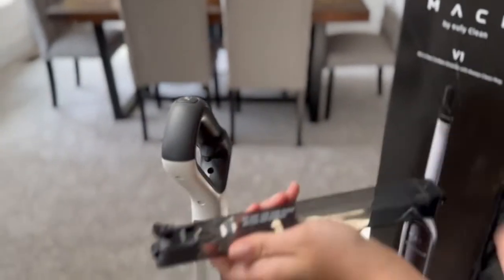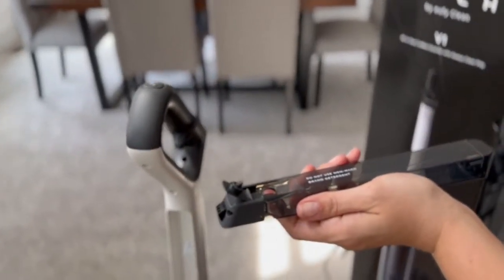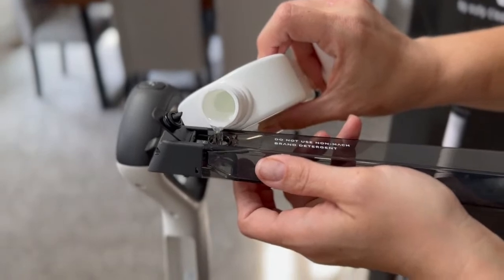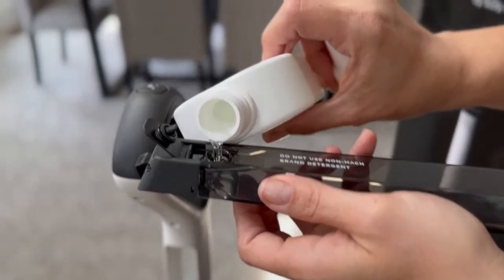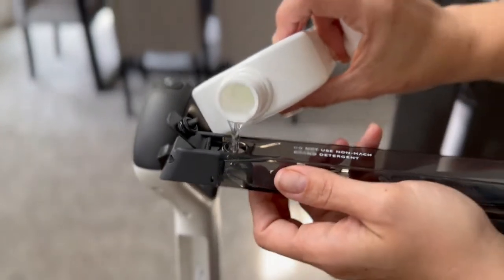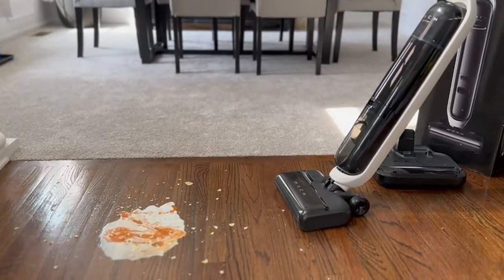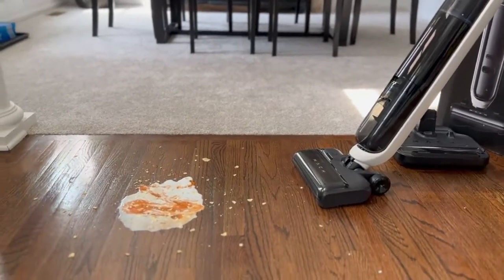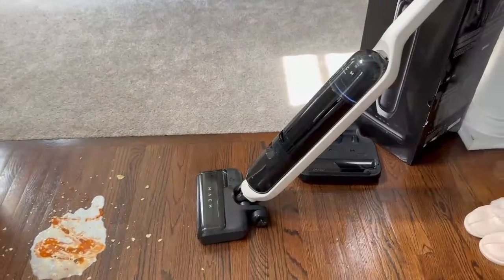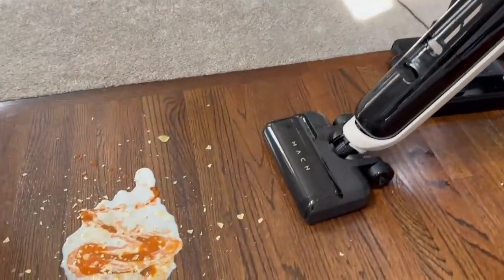So here is the actual mechanism that will contain the solution. You just pour the solution right into this tank here, and then you just put it right back. So we'll just do that here in just a little second. But in this next clip, we're actually going to show you the cleaning process. So you'll see on the floor that there's a lot of stuff in there. So here it is. We got some protein shakes, some chips, I believe that's some kind of sauce for wings there. And here it is. Let's hear it do its thing.